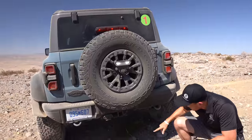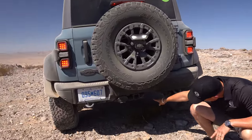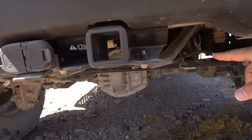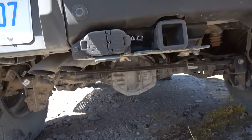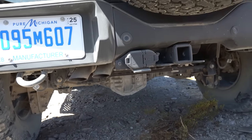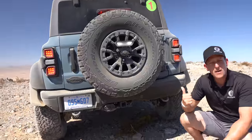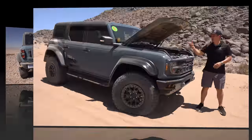And then as we drop down, full tow capability, and then check out the differential there, the differential cover. It's got the Raptor R badge, and it's got that beefy suspension, the Dana 44 axles, everything strengthened to take the beating as you're going off-road. The GOAT modes have been retuned, but why don't we go ahead, let's pop the hood and talk power of this Bronco Raptor.